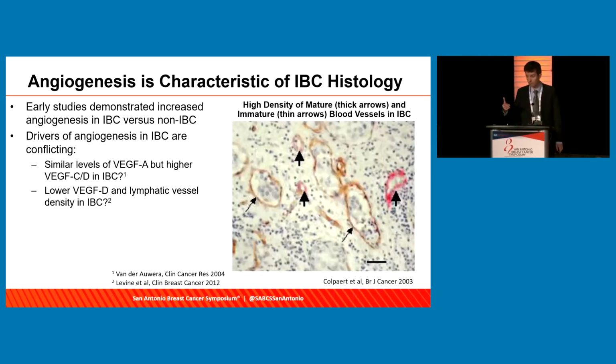Studies have tried to see if vascular endothelial growth factor, or VEGF, is a driver. However, they have had conflicting results. Some studies have found higher rates of VEGF in inflammatory breast cancer, and others have seen lower levels.